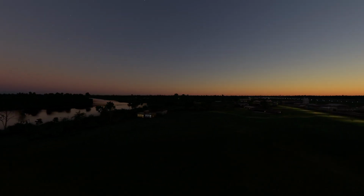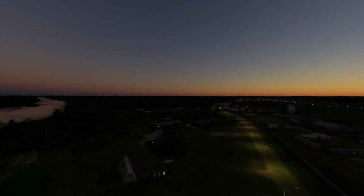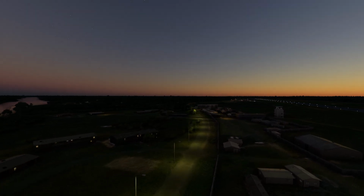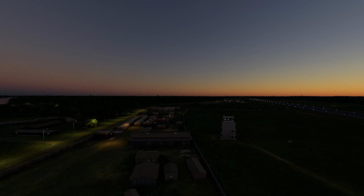Like I said, there are areas where it's a bit simple, and there are areas where it's not quite so simple, and they've done a nice little job. Here's a control tower. Let's have a look.